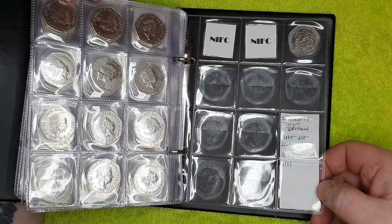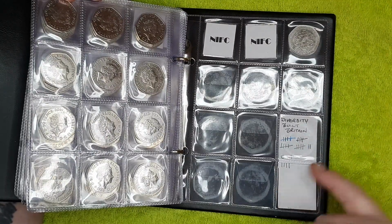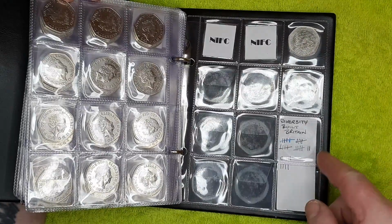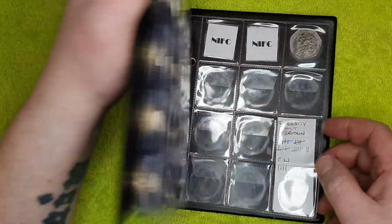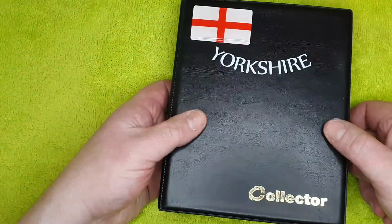These are the new coins that have been released. If there's any new coins that get released, I'll make a new tally chart. See how many we find before we fill the book. And Commonwealth Games as well. Found 4 of those. Need to find the England one though.